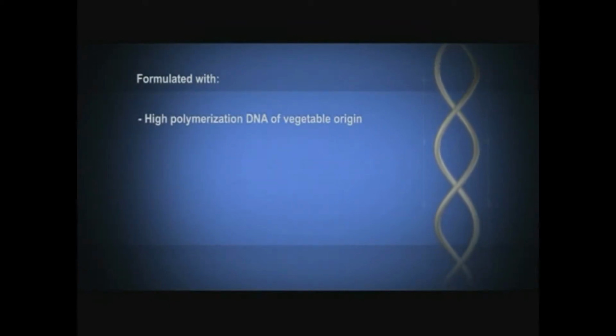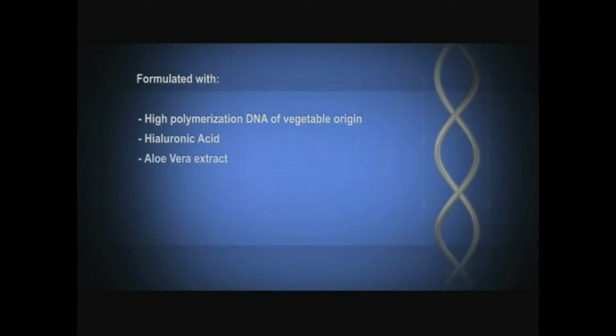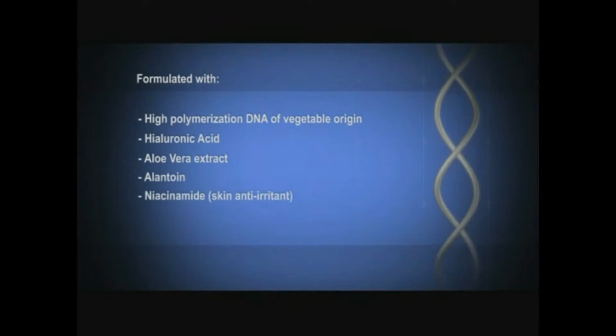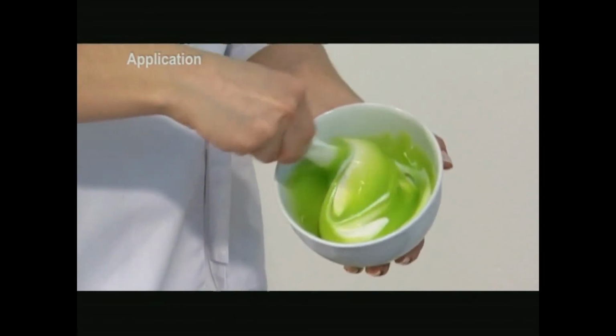Formulated with high polymerization DNA of vegetable origin, hyaluronic acid, aloe vera extract, Allantoin, niacinamide, a skin anti-irritant, marine alginates. Application.